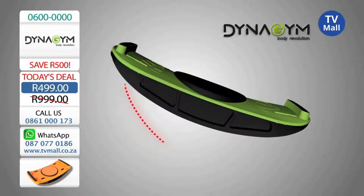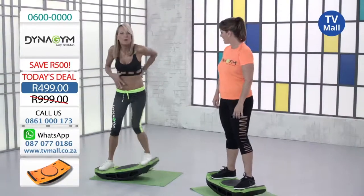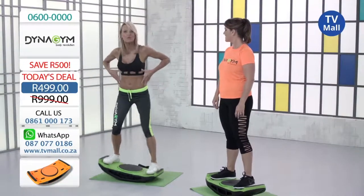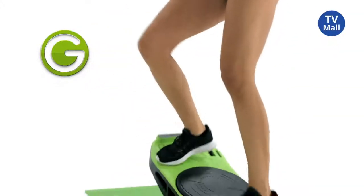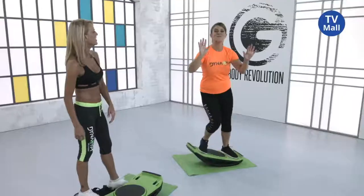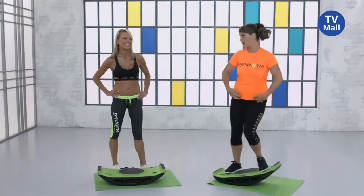Because it's unstable, your body has to make an extra effort to keep balance, especially this part of the core, because this is responsible for maintaining stability in the body. So all the muscles have to work hard, and also those on your back to help you stay up. I've been rocking this out for a little bit, Kathy, and I am already feeling the burn in the area that I need it the most.